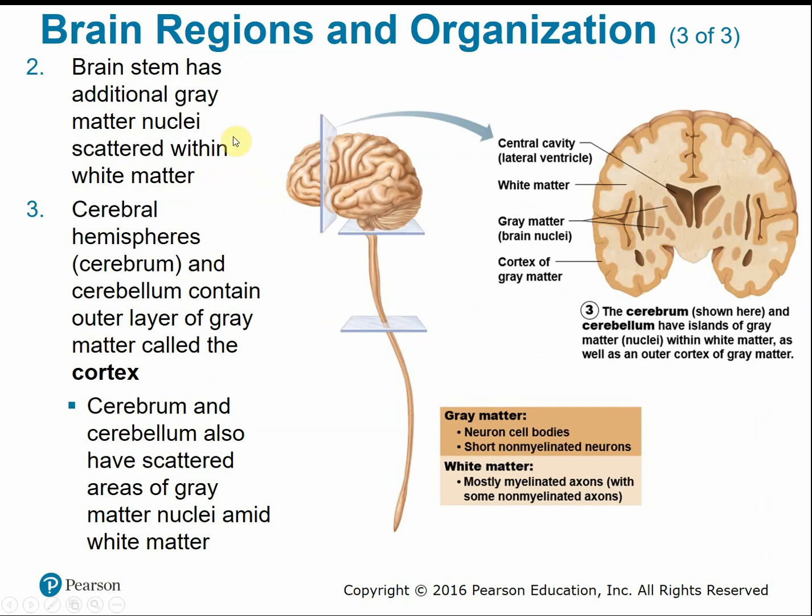So the brainstem also has some additional gray matter nuclei scattered throughout the white matter, similar to what we see in the cerebral hemispheres or the cerebrum. So we have a cortex of gray matter on the outer layer. This is where your higher mental functions and thinking take place. The cerebrum and cerebellum also have a few scattered regions of gray matter nuclei within the sea of white matter.